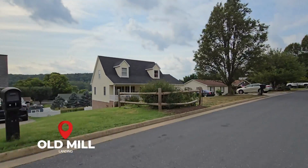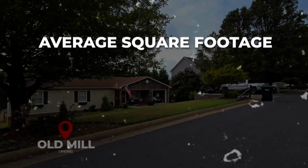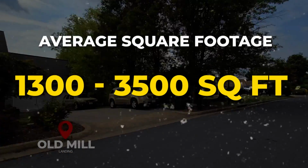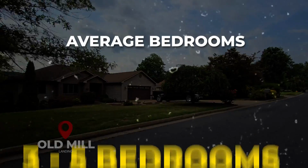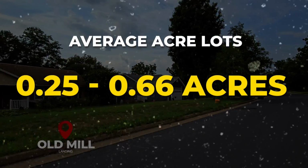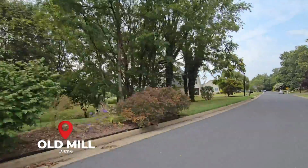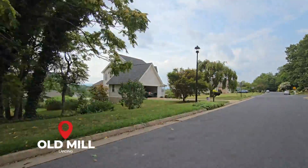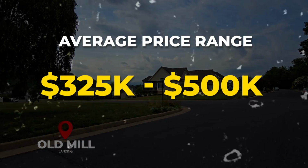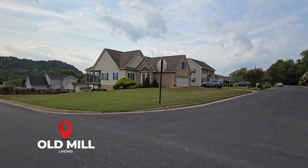The build dates in this neighborhood are about 1996 to 2003, and you're going to find about 1,300 to 3,500 square feet of finished living space here in this neighborhood. 3 to 5 bedrooms and about a quarter acre all the way up to about 2/3 of an acre lots. Now, as far as all the homes here, they're single family detached homes, and you're going to be looking at a price tag of about $325,000 to $500,000 here in the Old Mill Landing neighborhood.